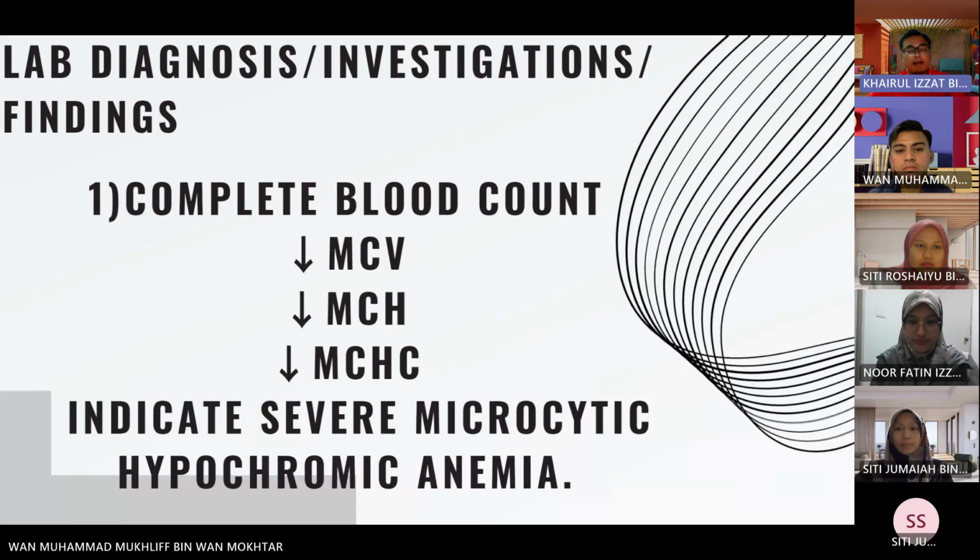I'm going to present about the lab diagnosis that has been done on the patient. There are basically three lab diagnoses. The first one is a complete blood count. The complete blood count results show decreased MCV, which is mean corpuscular volume, and decreased MCH, mean corpuscular hemoglobin, which is the amount of hemoglobin per RBC, and the result also shows decreased MCHC, mean corpuscular hemoglobin concentration. All the results indicate that the patient has severe microcytic hypochromic anemia.